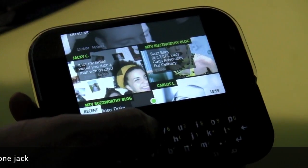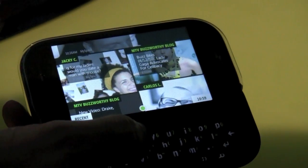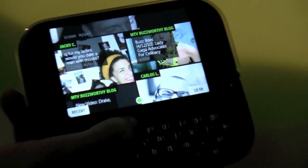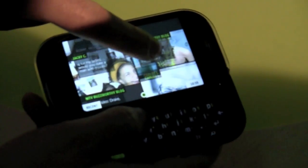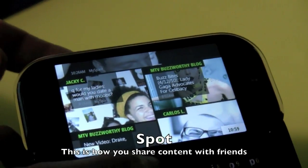Here I have MTV feeds and my friends' latest status updates. And I can comment on them right from the home screen, or I can read the RSS feed. If I see something I like, I can share it on the spot. The spot's that little green dot down there, and we like to say it's the new way to share. It's easy to just tap, hold, and drag things to the spot. You can drag photos, videos, web pages, search results, status messages, RSS feeds.